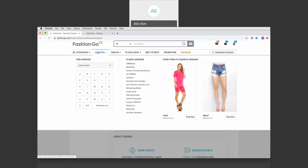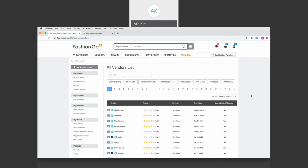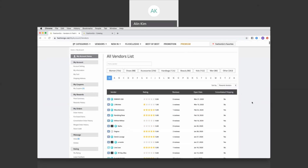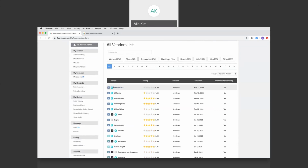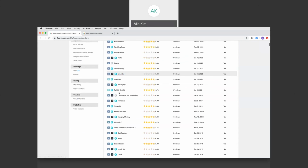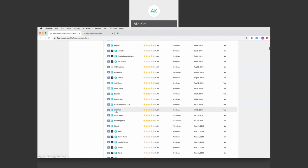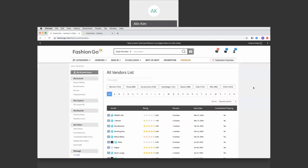So I want to show you guys where all of the rewards vendors are. There we go. So go to the entire vendors list and then click on rewards vendors when you're sorting on the right hand side, and then you'll see this little cyan blue R, and that means that they are participating in our rewards program. Again, we have 1,000-something vendors, and all of these vendors are participating in rewards. So earn as you shop.